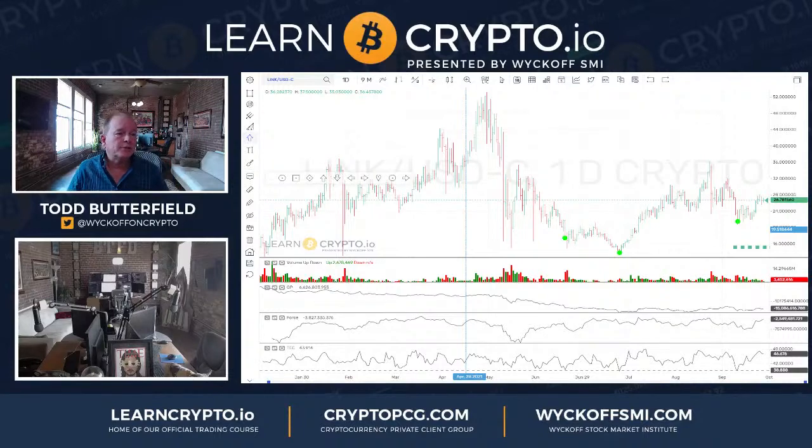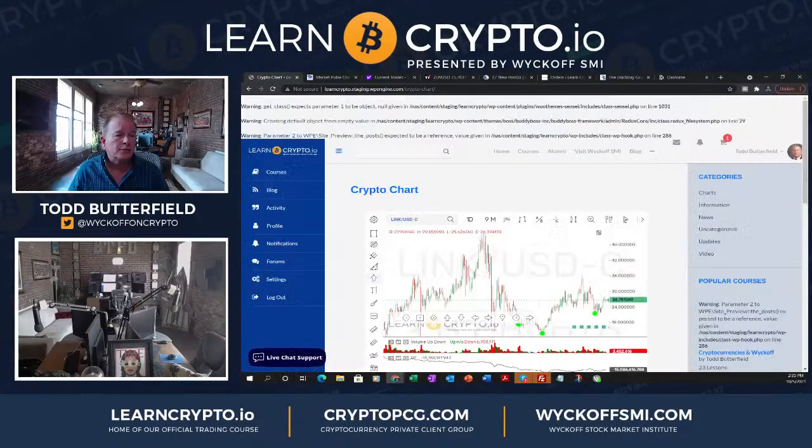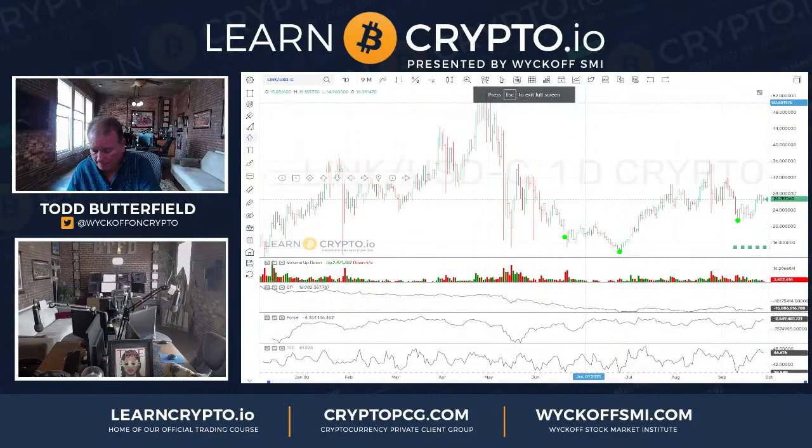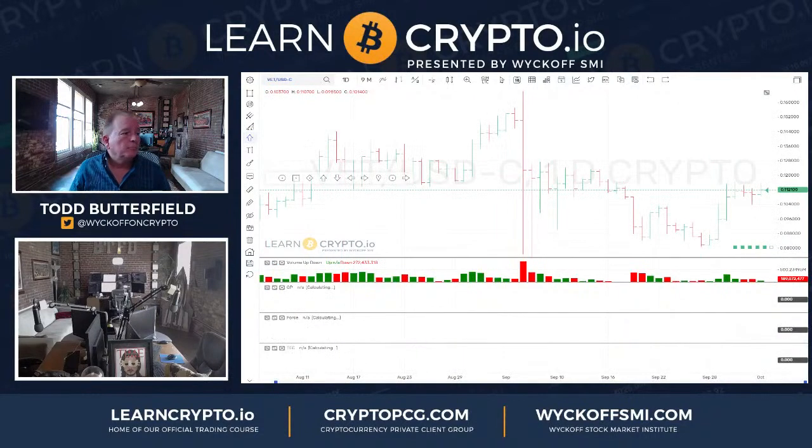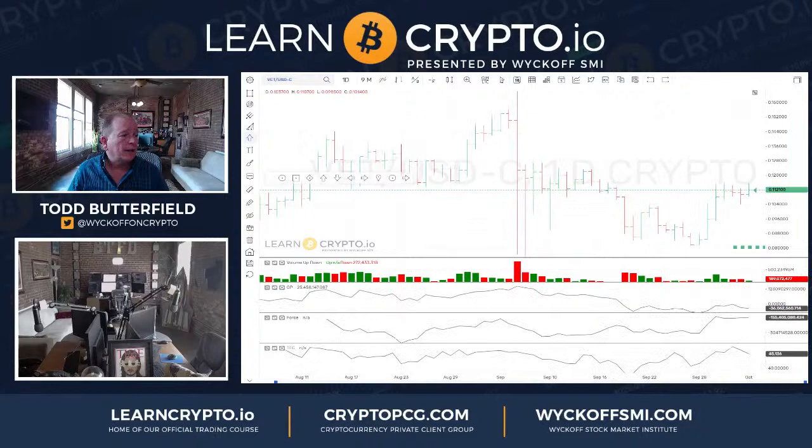So once again, Link needs to hold here and head higher. Needs to get going like some of these alts need to do. Let's look at VET. Bitcoin 50,900 at the highs.